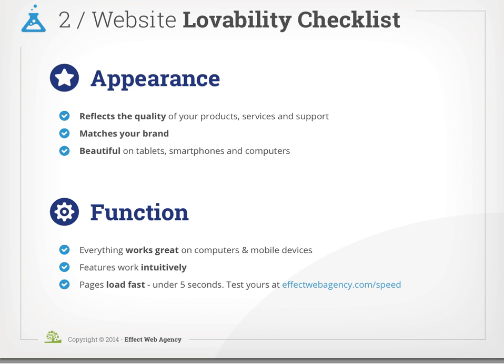Pages loading fast. Now on your screen here it says under 5 seconds. Actually, we are updating our checklist, which is already updated, it's just not on this video, to be under 3 seconds. The faster your website loads, the more likely people are to use it, and it actually helps you with your Google and other search engine ranking. It's one more piece of the ranking algorithm: Google and other search engines want to suggest websites that are not only relevant and authoritative, but that actually load quickly so you can get to the information you need and not be frustrated.